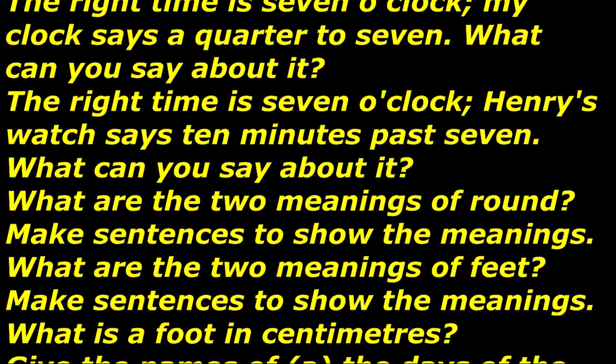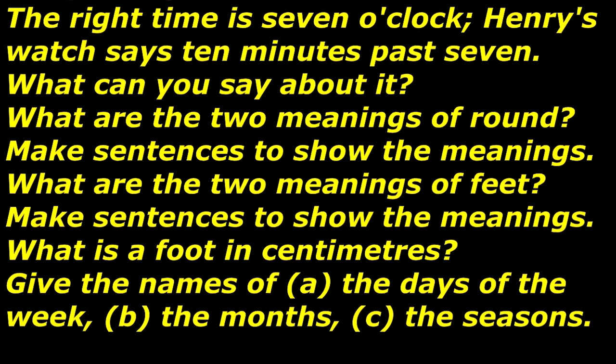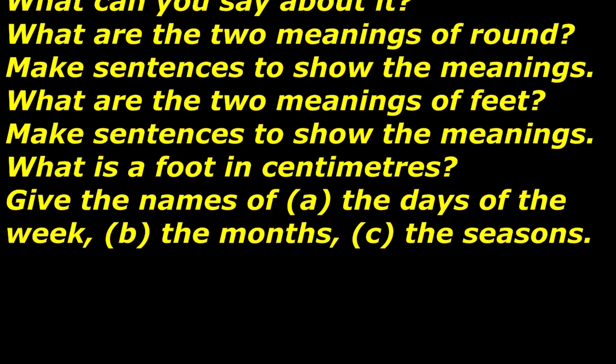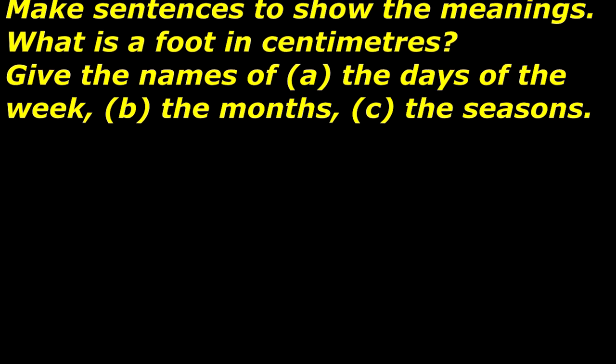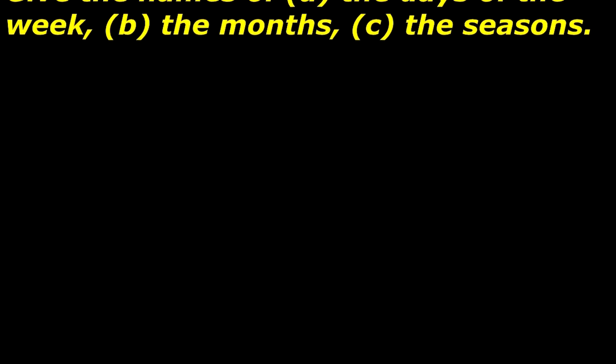What are the two meanings of round? Make sentences to show the meanings. What are the meanings of feet? Make sentences to show the meanings. What is a foot in centimeters? Give the names of A. The days of the week. B. The months. C. The seasons.